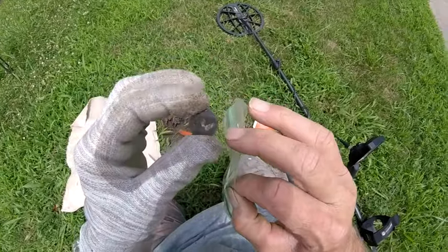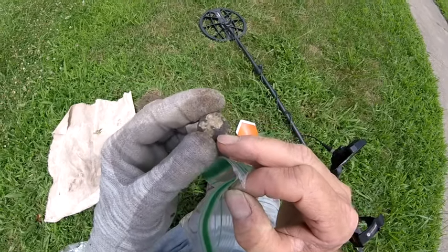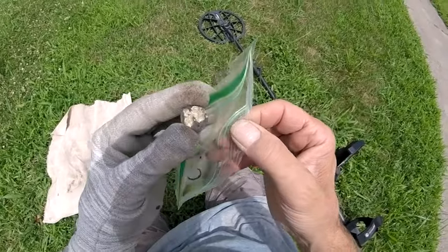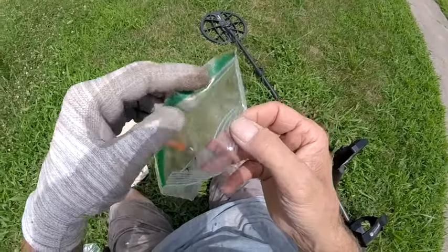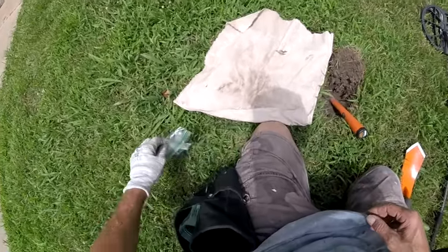When you go to clean that, watch people online how they clean that. Don't take any sandpaper, don't be using anything to really scratch that off. Just soaking and time. Yeah, I love those war nickels.